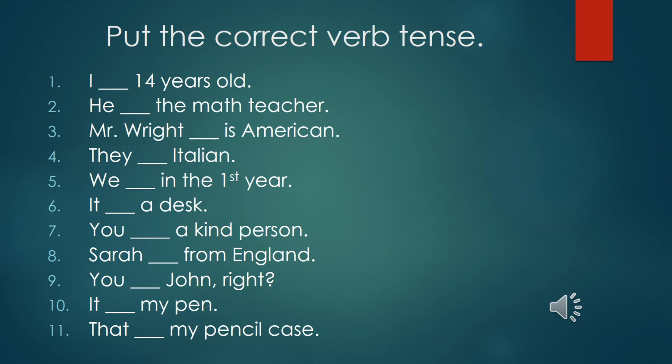Slide 9 is an example of something that you can put together yourself. Put the correct verb tense.